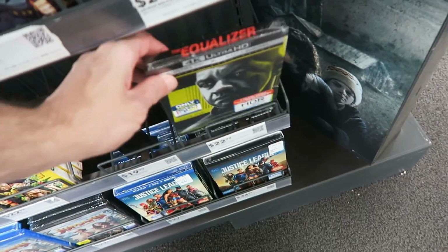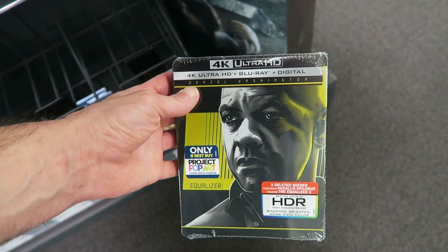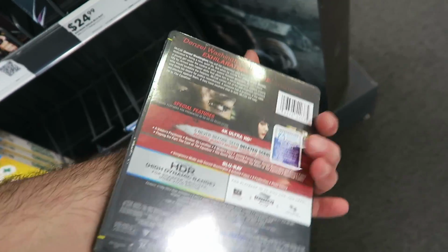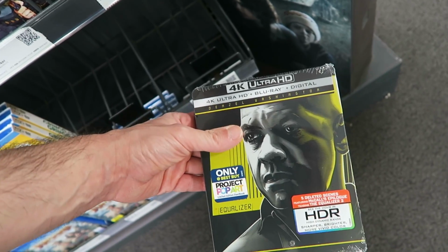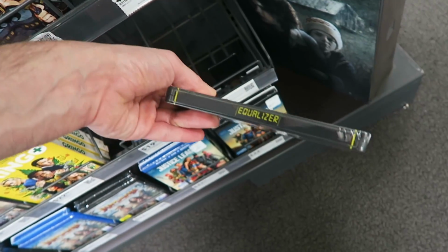Wait a minute, almost forgot. The Equalizer came out with a new Project Pop Art Steelbook right here for the new 4K edition of it in celebration of the new one coming out. I don't know if it's in celebration, but I know Equalizer 2 is going to be coming out soon, and I really kind of dug this film when I saw it. I already own it, so I don't need to get it on Steelbook.